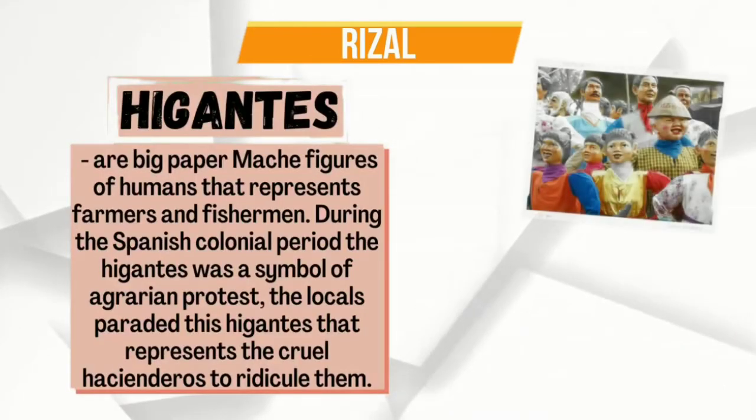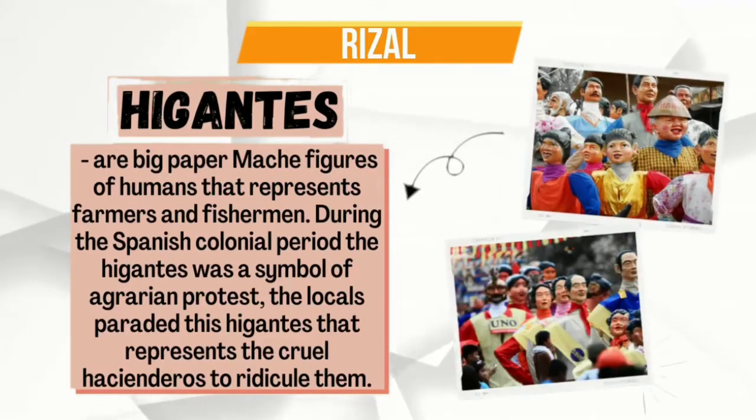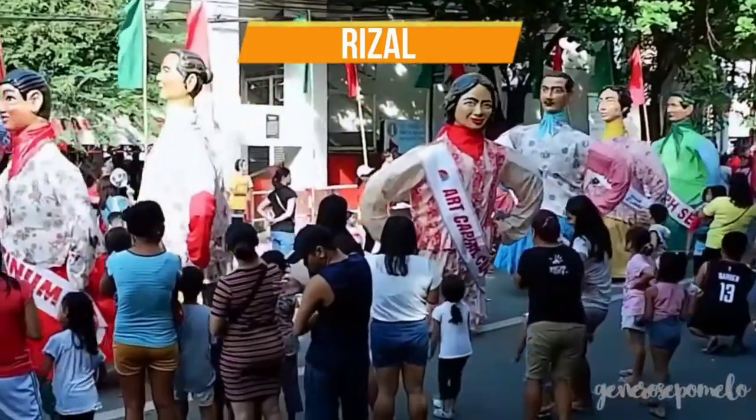Gigantes are big paper mache figures of human that represents farmers and fishermen. During the Spanish colonial period, the gigantes was a symbol of agrarian protests. The locals paraded these gigantes that represents the cruel hacienderos to ridicule them. Today, the gigantes have evolved.